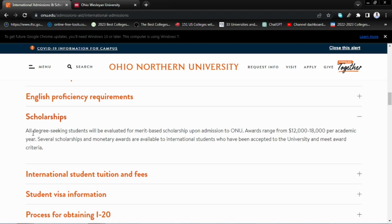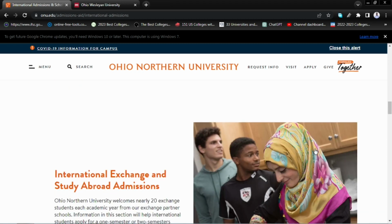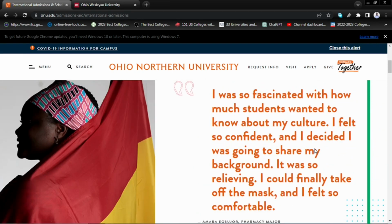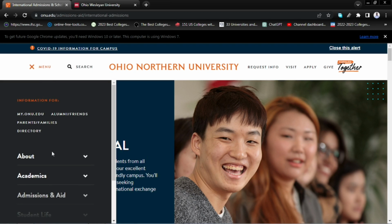Okay, all degree seeking students will be awarded a merit-based scholarship upon admission to Ohio Northern University, and it ranges from 12,000 to 18,000 per academic year. So you can see that as soon as you apply, you have a greater chance of getting a scholarship at Ohio Northern University. So please do check it out and give it a try.